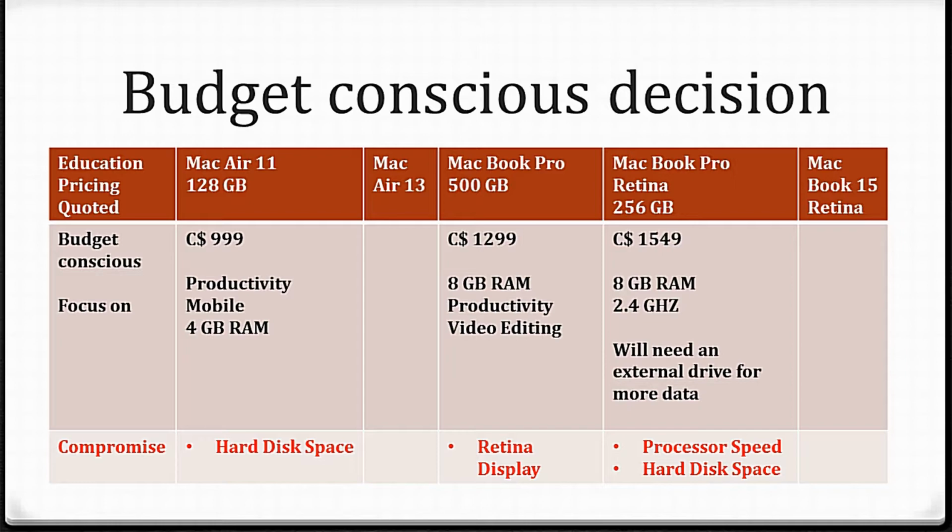Now, if you're going for heavy-duty video editing software that requires processing power, then your choice will be the MacBook Pro, the 500 GB. It's $1299. It has got 8 GB of RAM. That is more than enough for most of your work. The only compromise that you would be making here is you will not have a Retina display.